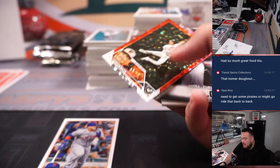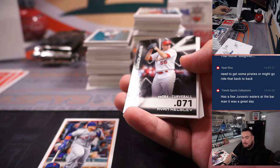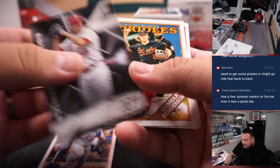Castellanos and then an Austin Hayes. That looks like a red. Out of 199. I know. Gotta get you some Pirates, man.